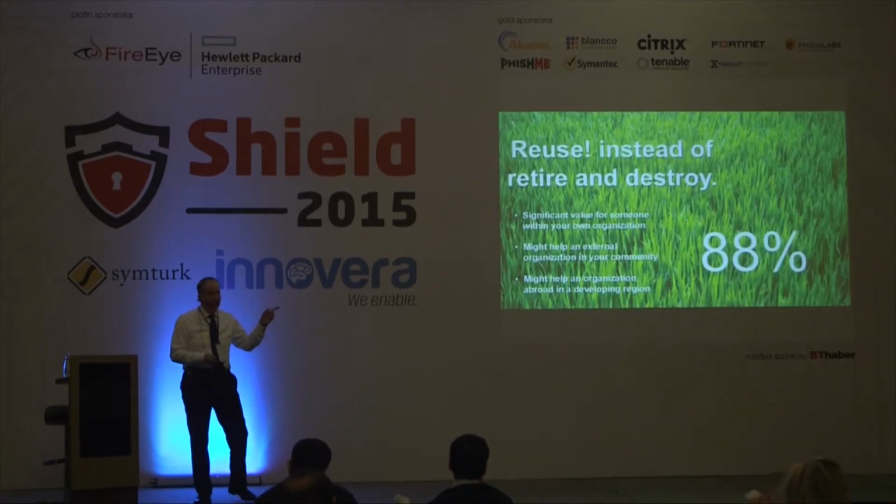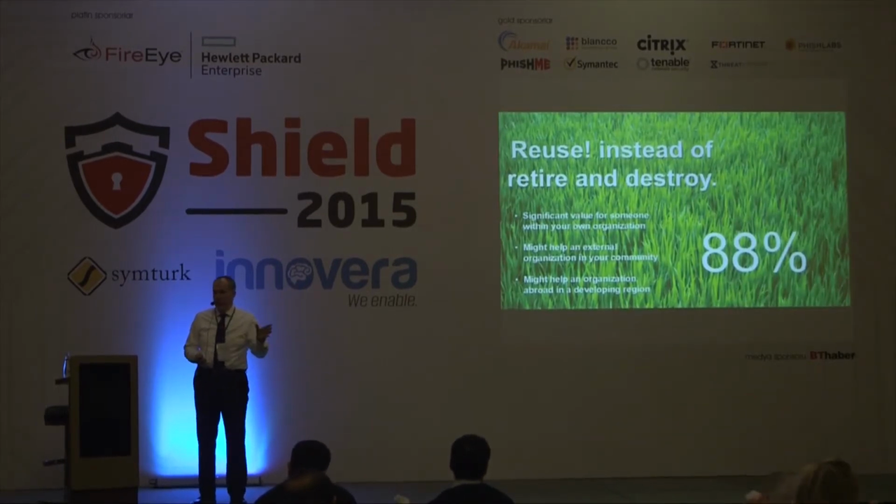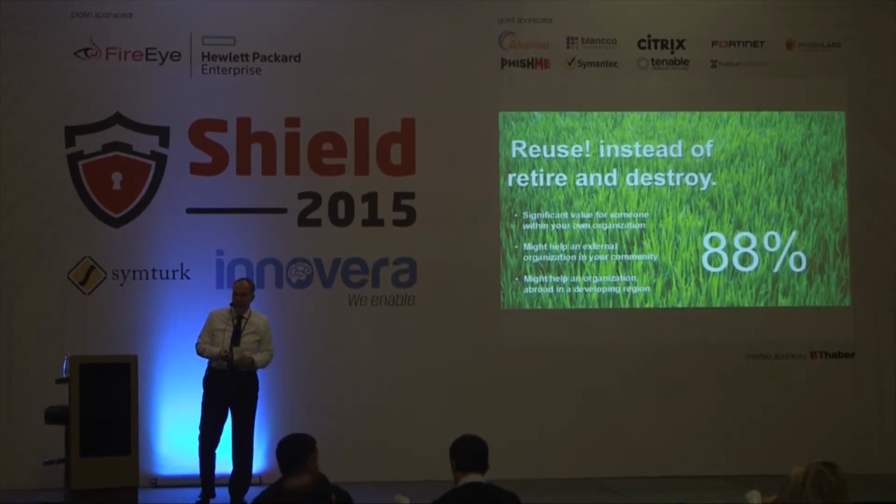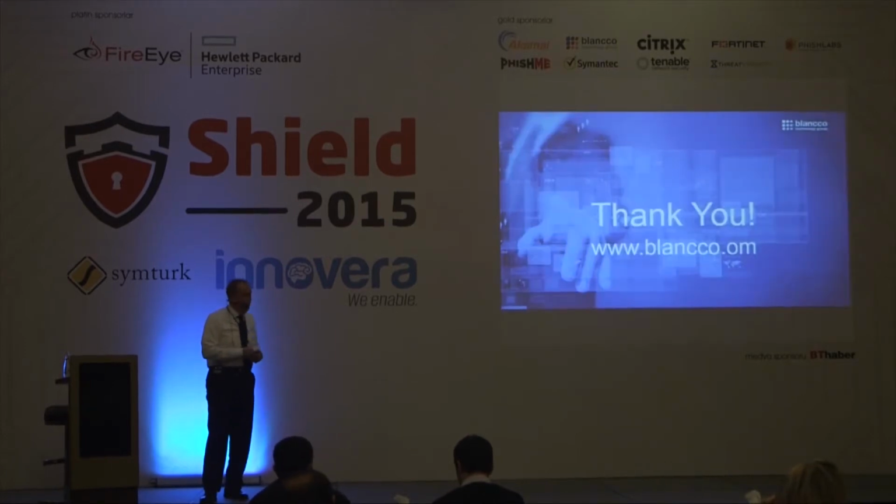And the other thing is that when the life cycle of a device is like 5 years, 88% of the energy consumed is used when it's produced. So please try to use it as long as possible, because that saves our resources. You can reuse, you can donate, you can sell, but first you should do the data sanitization. Thank you.